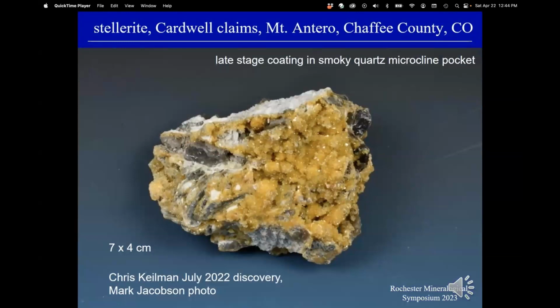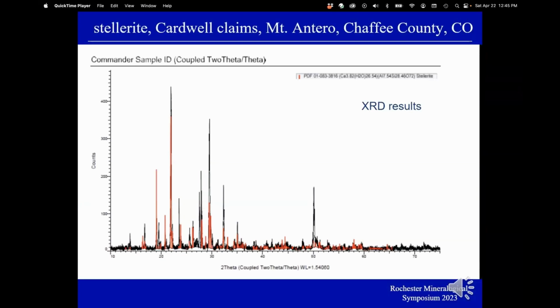In a separate pocket that Chris Kilman opened up, he found that the very late stage part of the pocket was just absolutely covered with the yellowish fine grained smaller crystals, which has only been found once or twice before, and has been analyzed in the past as stellarite, the calcium zeolite end member. To confirm this, we did take some of the small crystals and grind them up and show here that we're matching the stellarite pattern absolutely. But the knowledge that it's stellarite and not stilbite comes from previous analyses that confirm the high calcium content of the zeolite.